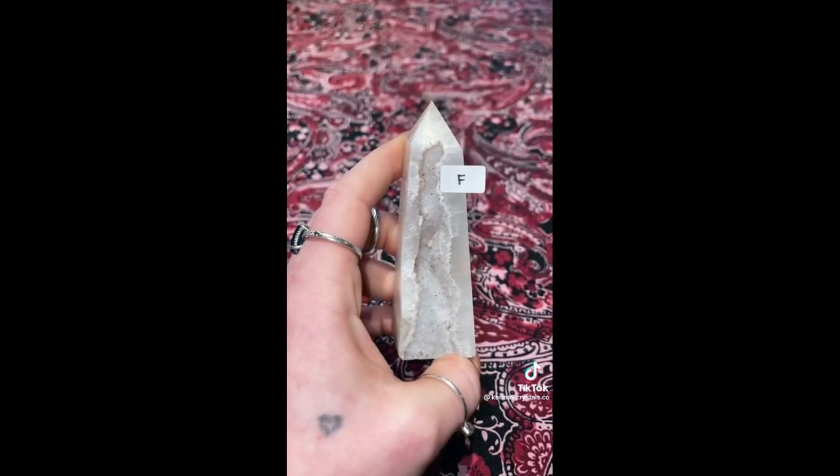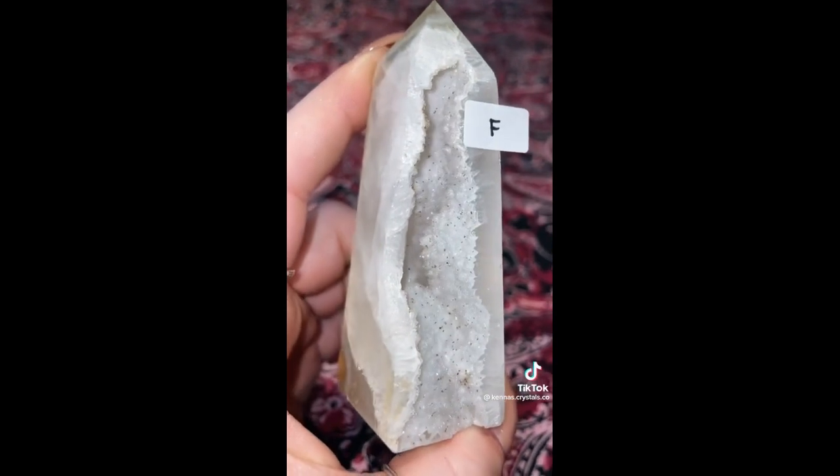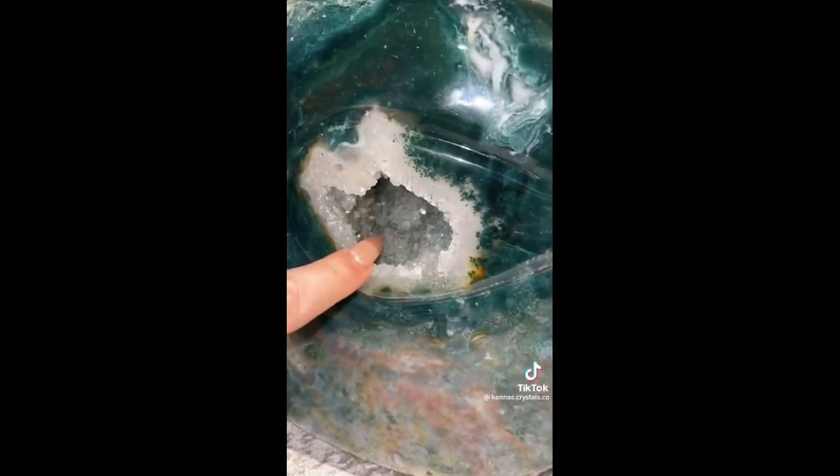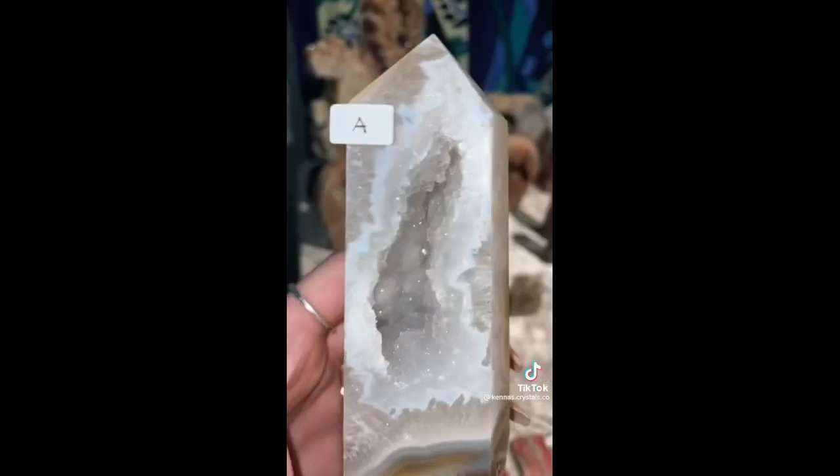And everyone always asks what Druzy is. Druzy is smaller crystalline formations within a crystal, if that makes sense. This wouldn't count because this is the crystal itself. Druzy. You get the point.